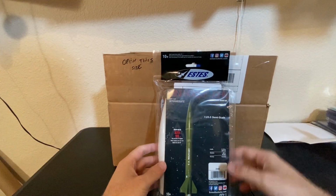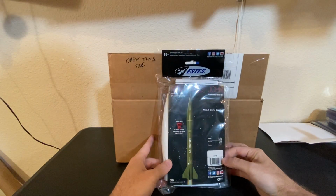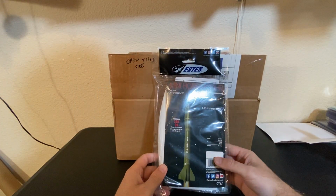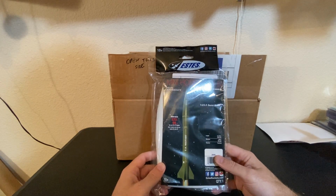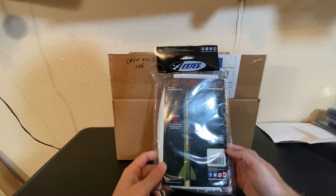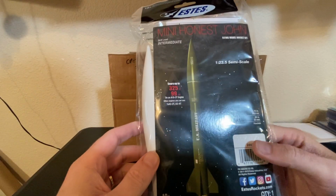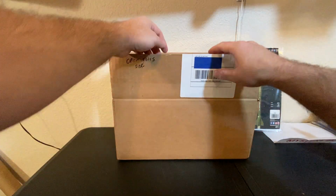A mini Honest John kit from Estes. This is the miniature version of the full-size one. Well, when I say full-size, I mean the full-size model. There's an Honest John model, and then there's this mini Honest John model. That is very, very nice. Does this work on the little minis? Yeah, runs on the little mini A motors, half A's and the A3s. Alrighty. Fun, fun, fun.